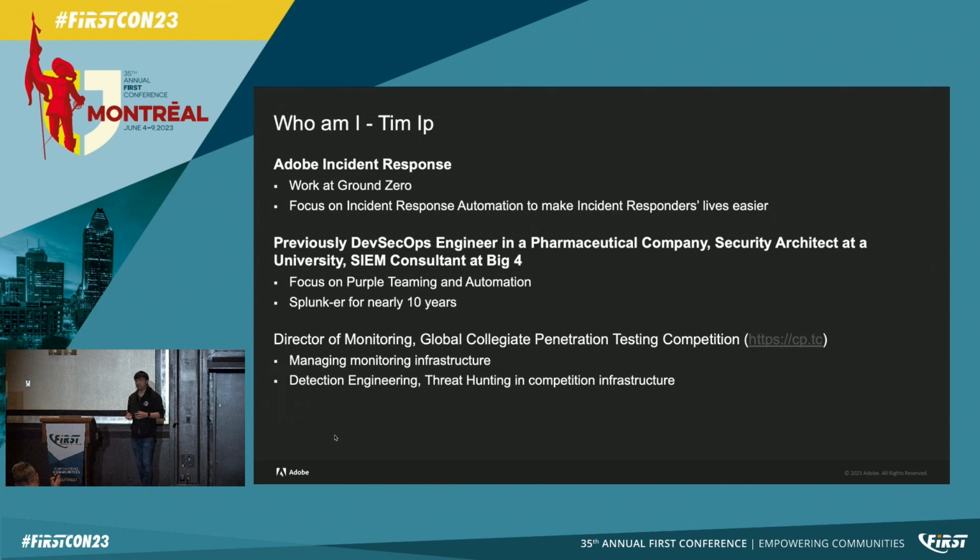Before I joined Adobe, I had different roles across different industries. At that time, my primary focus was on Purple Teaming and automation, and I was also a Splunker for nearly 10 years.